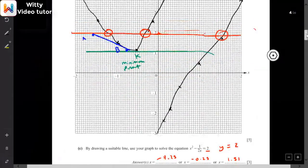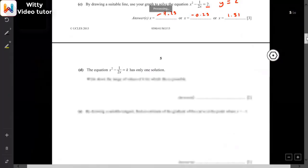C, by drawing a suitable line, use your graph to solve this equation. So we can see here that y equals 2. And so all we're going to do is draw a line out through the y-axis at 2. So that is the line y equals 2. You see where this intercepts with our equation plot, and that is the solutions to the equation. So we just put all 3 values in there. Make sure you do this nice and accurately with a ruler as well.